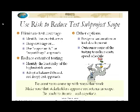Now, the important thing here when you're going through this, because if you're doing risk-based testing, the risks were identified by other stakeholders on the project.